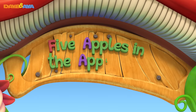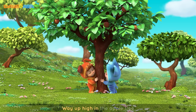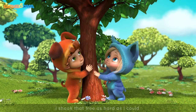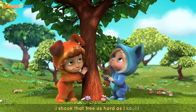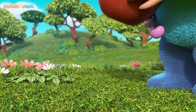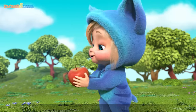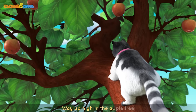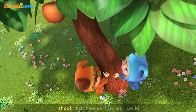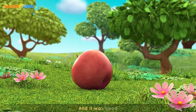Five apples in the apple tree. Way up high in the apple tree, five little apples smiled at me. I shook that tree as hard as I could. Down came one apple and it was good. Way up high in the apple tree, four little apples smiled at me. I shook that tree as hard as I could. Down came one apple and it was good.